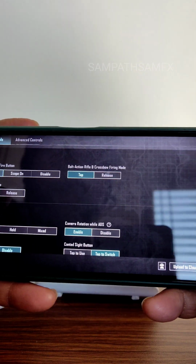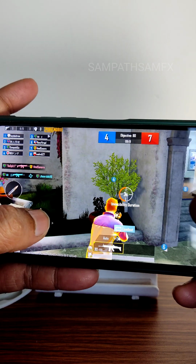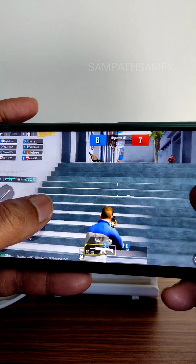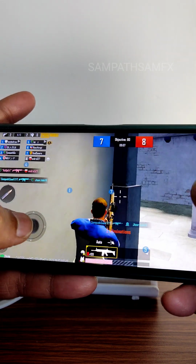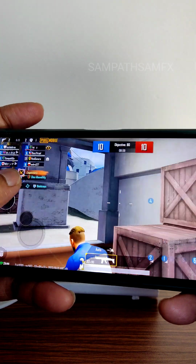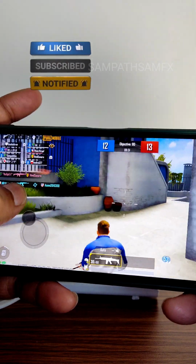And I want to show the graphics settings actually. Smooth plus ultra only. Nothing fancy here. You won't get any high FPS count. Even there was no option to increase that in the miscellaneous settings. But the gameplay is fine here. The kernel used here is good. Nothing laggy or anything like that. Games are handling fine here. The performance is very good in this particular ROM. As of now I haven't faced any problems.